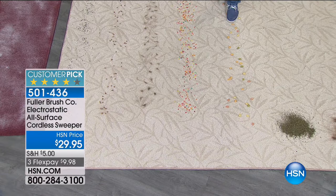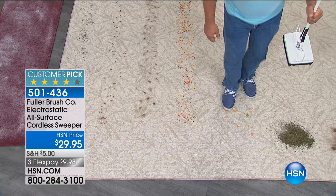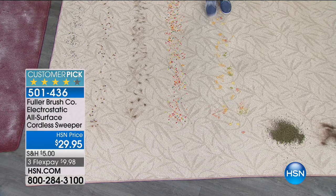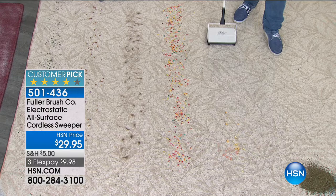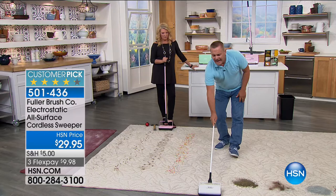Let me crush up some of these goldfish crackers, because you know how it is. When the kids are watching TV, they spill something on the floor, they get up, leave, and crush it all over. Or popcorn. Just about anything. It doesn't matter what's on your floor or what floor surface. As you roll this back and forth, that boar hair bristle brush creates that electrostatic charge that lifts the dust, dirt, and debris up into those twin dustpans and picks up literally anything that gets in its path. And again, you just take it to your garbage can.